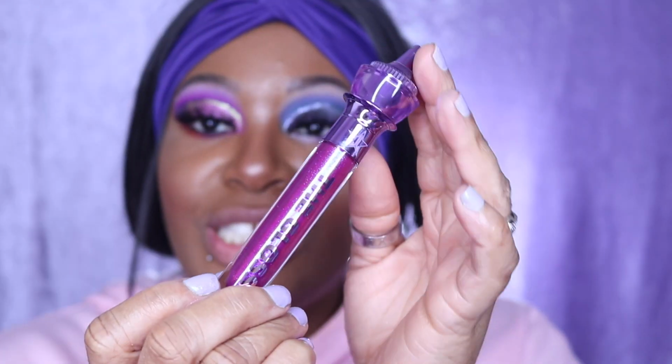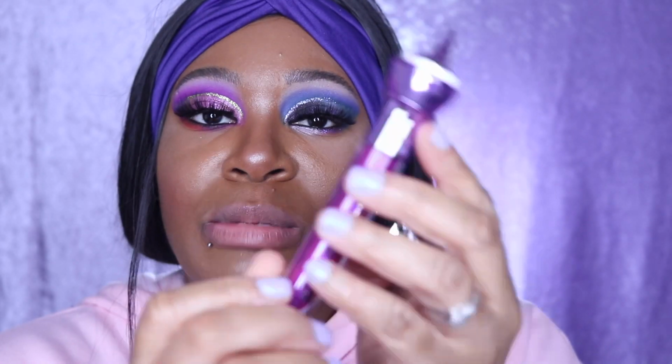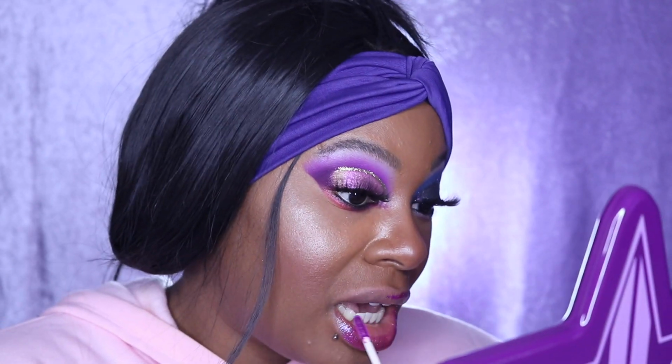Let's move on to Lord Star. That wiped off so fast. This is Lord Star, a beautiful pink iridescent moment. It's more crushed pink than iridescent, because definitely Wizard's Glass was an iridescent shimmer. Let's see how she looks on these lips. Okay, she's like pink glass. Oh my god, she definitely looks like she's got more pigment than the rest. I am feeling that fantasy. And this is Lord Star.